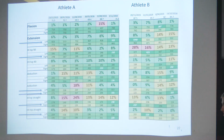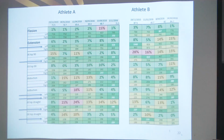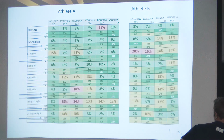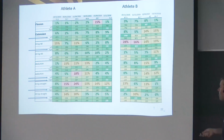Adduction, so towards the midline of both the left and right leg, are again very important in javelin throwing. Hip internal rotation straight is one we think has a correlation to, or at least a back injury that we've seen. And hip external rotation straight-legged, so again, with your hip straight, your ability to resist external rotation is quite important in combination with hip extension on the left side in terms of holding a block.